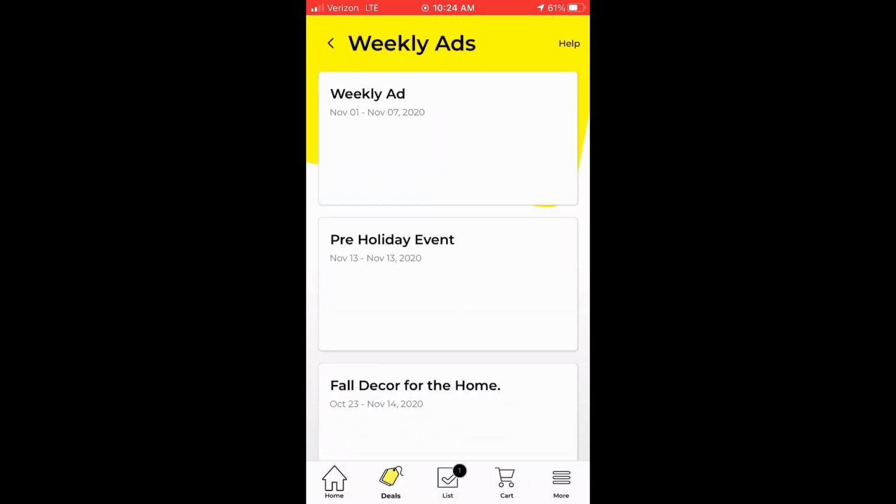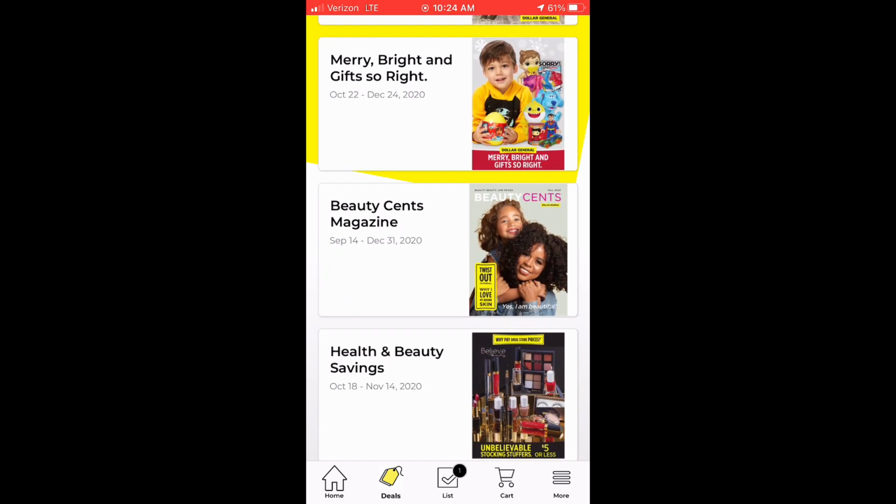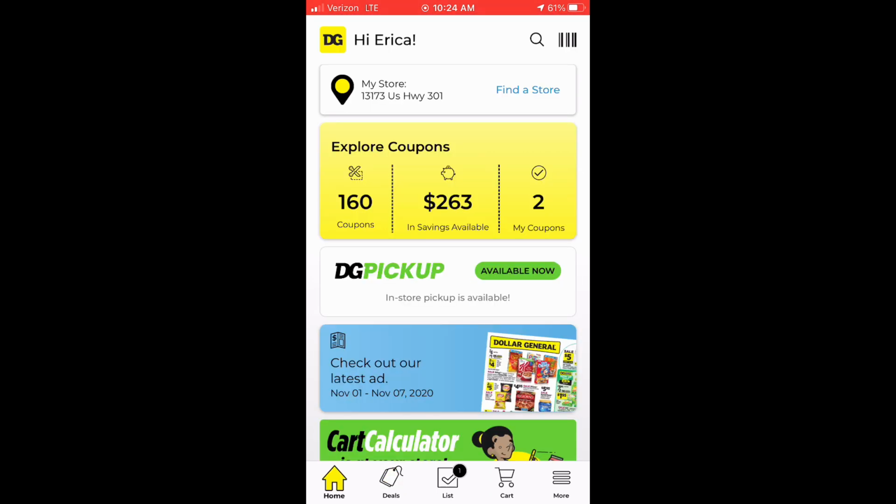Then you can go down here and click on weekly ad. There's your weekly ad, there's a pre-holiday ad, fall decor ad. There's just a ton of ads. But the one we're most worried about is the weekly ad. Because what we want to do is look at the weekly ad, see what's on sale, see if we have any digital coupons that match up with those. That's where you get your biggest savings.